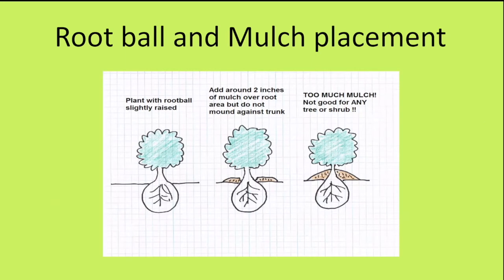So again, here's root ball and mulch placement. You want that root ball slightly high. You want to add about a couple inches of mulch over the root area. You'd never want to mound mulch against the trunks because that can introduce all kinds of pathogens into the trunk. The trunk is not supposed to be buried in mulch. With mulch, we're sort of duplicating what nature would have in the woods, which is leaf material and pieces of sticks and things like that. Mulch from the plant standpoint is what it should have in nature, but not mounded up against the trunk.